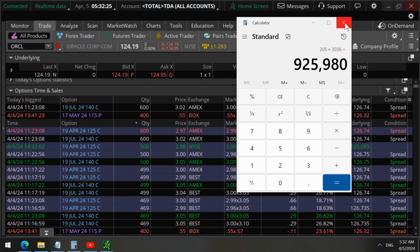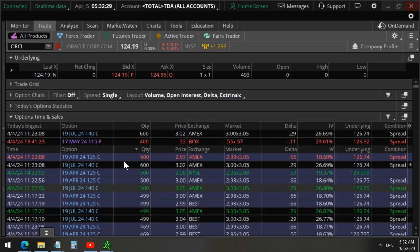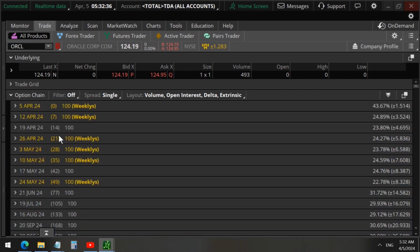Now, this does not exceed $1 million. So that's one of our criteria for a high probability of profit trade. So in comparison to our membership trades, this is actually a lower probability of profit.